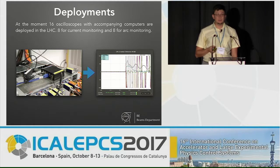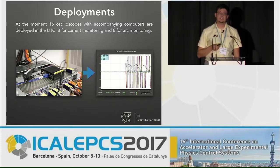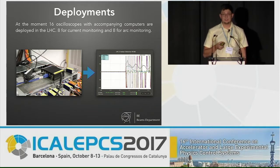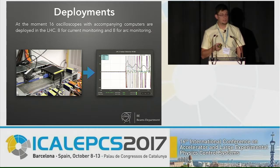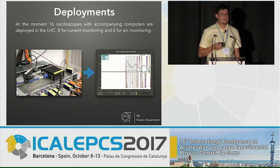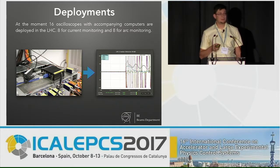At the moment, we have permanently deployed 16 of those scopes, and they are connected to 8 computers. Some of them are monitoring the crowbar events that are short-circuiting the capacitors, and some of them are monitoring the arc detection in klystrons. All of them are in LHC. We also have 2 scopes that were deployed as debugging tools, connected to the reflected power in the LHC, when we were not sure what the waveform was, and we wanted to gather more diagnostics of the system.